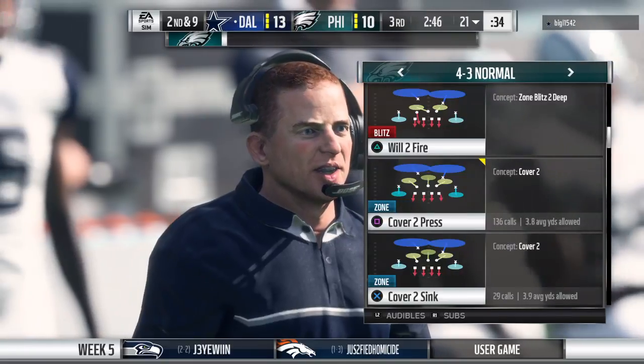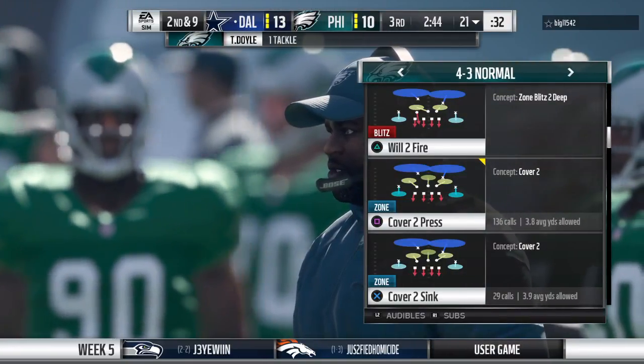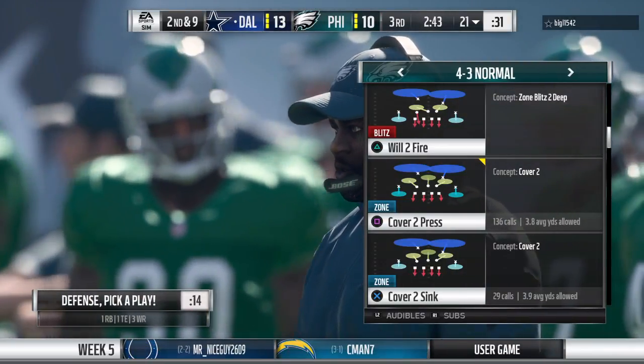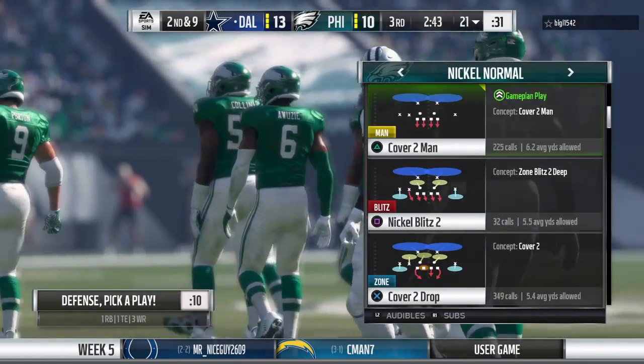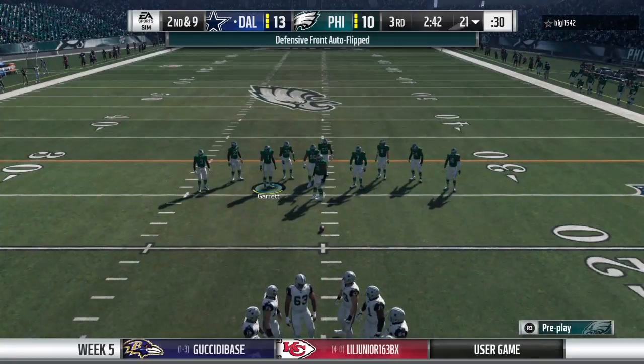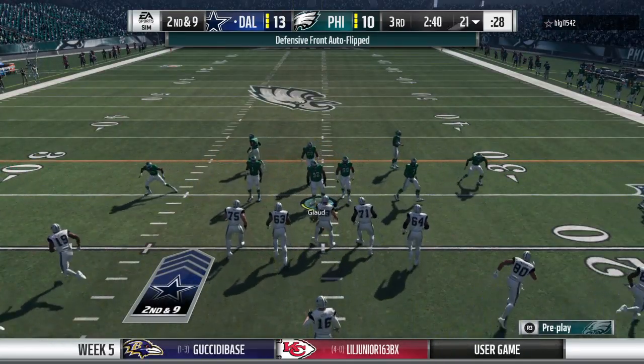Well, they're hoping that the second half is better for him than the first half. They've got to find a way to get him going. He's a big part of their offense. And after the play on the ground, that brings up second down here.